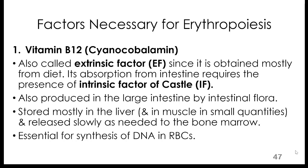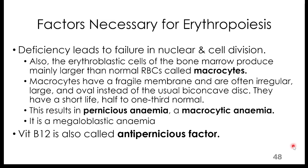And so what this means is that it will require 3 to 4 years of a problem with vitamin B12 absorption, defective vitamin B12 absorption, before anemia forms, maturation failure anemia. We said that vitamin B12 is required for maturation of red blood cells. So before anemia due to maturation failure from vitamin B12 deficiency sets in, it will require 3 to 4 years.